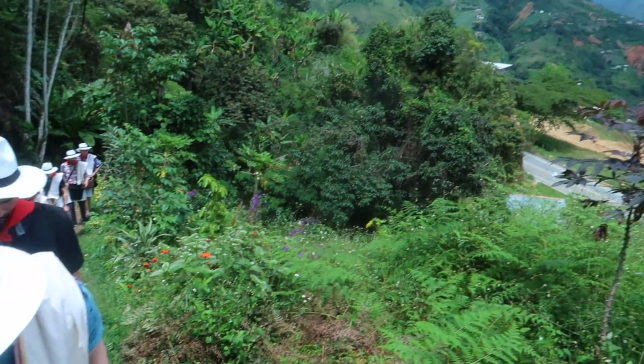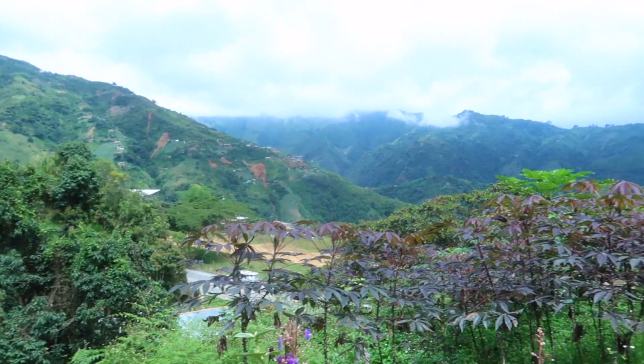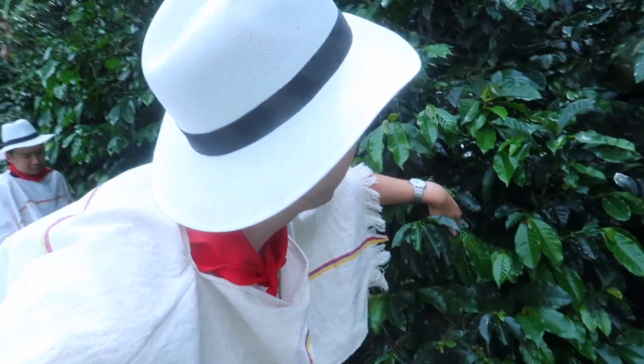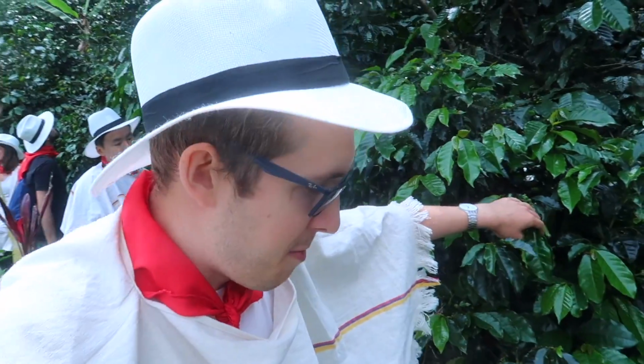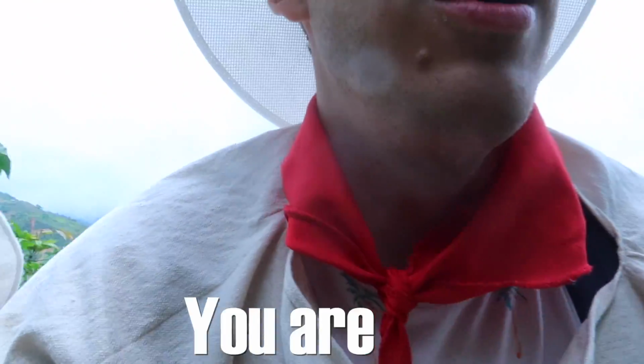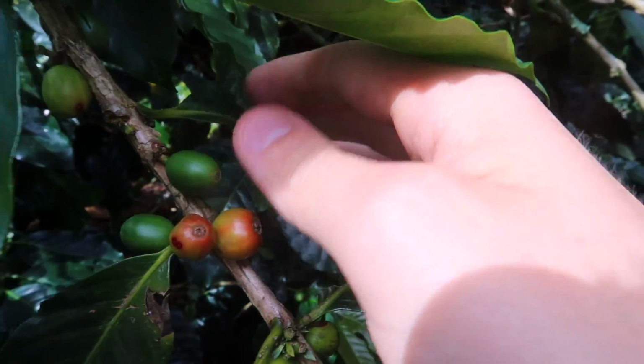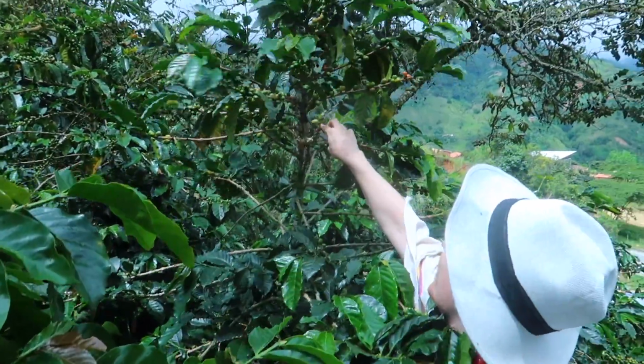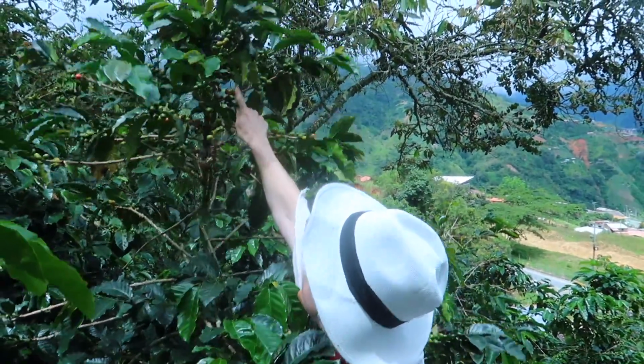Check out that view. Now comes the fun part of the day, where we're going to go looking through these coffee plants, coffee trees, looking for the ripest of the beans to put into our basket to make some fresh coffee. I'm the ripest of the beans. You are not. Here's some nice ripe red beans. They're a little orange, not necessarily the ripest, but they'll do the job. Go for it, Luke. Get the ripe ones.